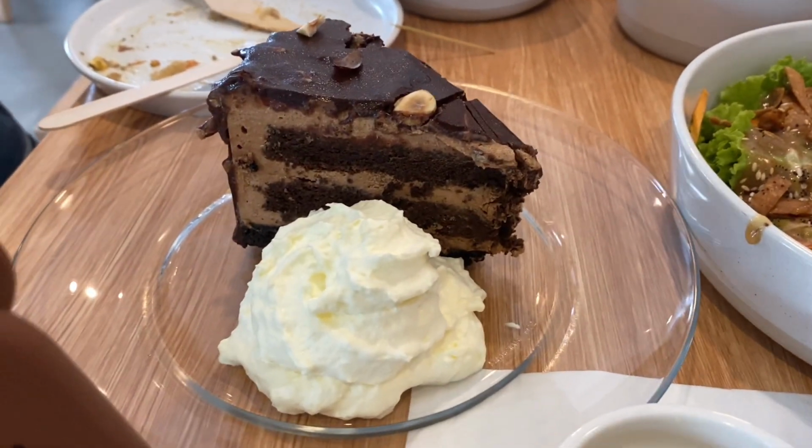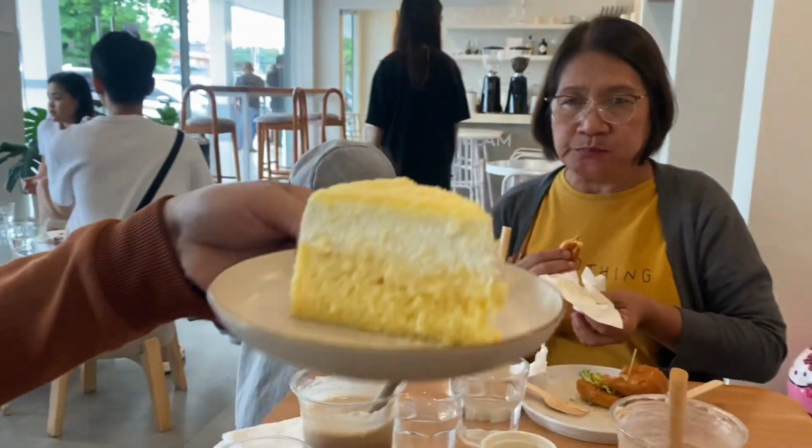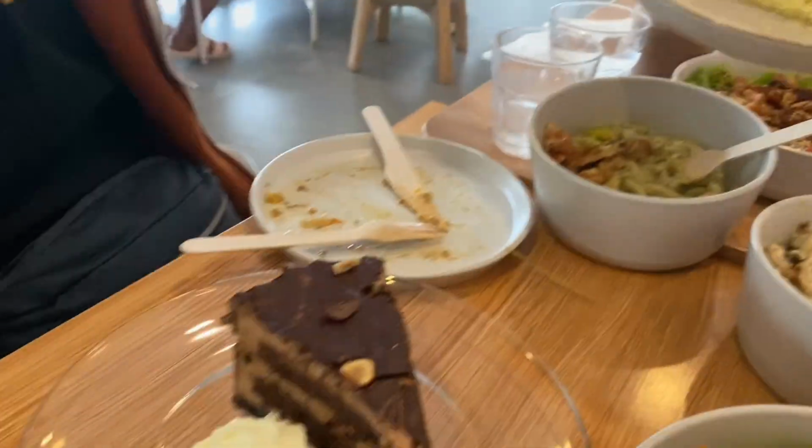So ito po yung rosier cake nila at yung malapit mo nga yung classic cake. So yan yung dessert namin. Yan naman yung dessert. Rosier cake. Ayan, rosier cake. Classic cheesecake nila.